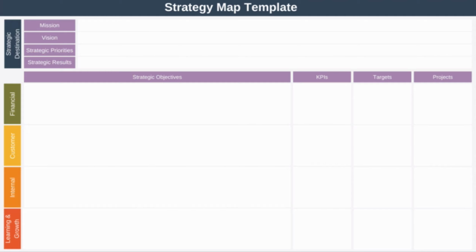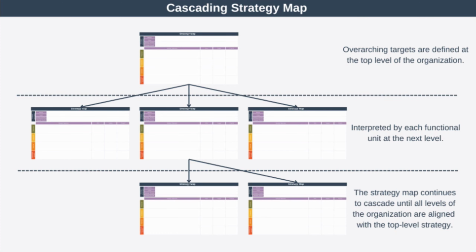So your strategy map lays out your strategy and how you're going to make it happen. Now you can take that and cascade it through your organization. That means that each functional unit within the organization takes the organizational level strategy map and creates its own functional unit strategy map that shows how the functional unit contributes to the organizational strategy. And you repeat this process until the strategy map has cascaded down the entire chain of the organization.